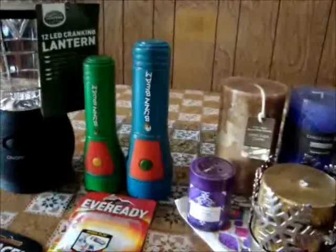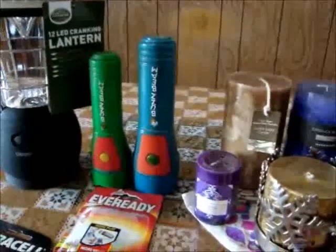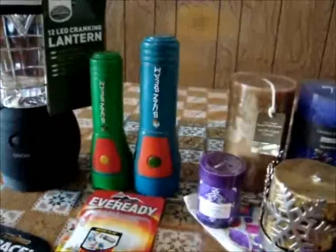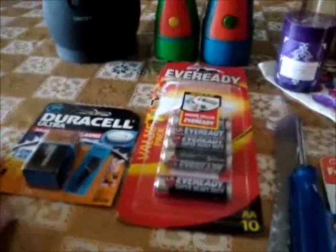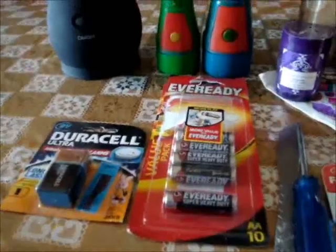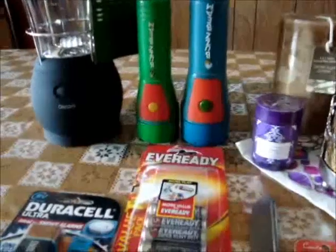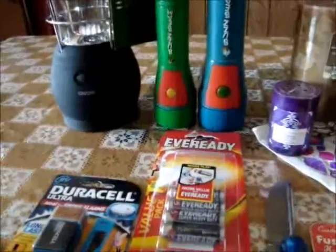So I've also got a couple of torches. I do also have some hand crank torches, but they're actually at the other property, and they're ready for going out in bug out bags and stuff. With torches comes batteries, different range of batteries. Keep a small stash. Look at what size batteries your torches need, and when you go shopping, if you happen to see them on special, grab a pack.